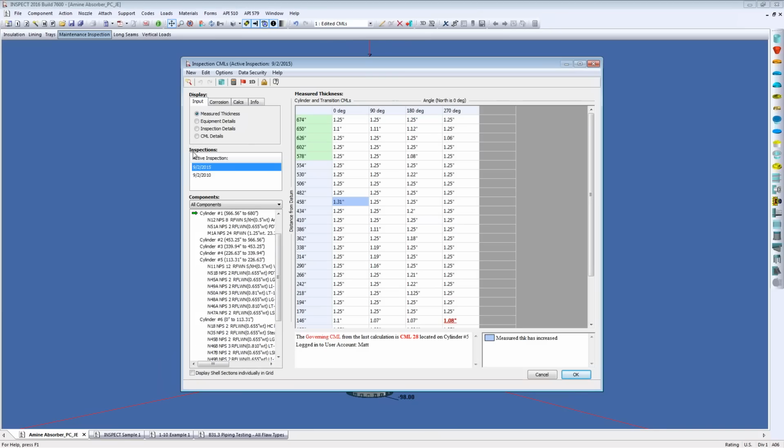And you can see here I've actually got under my inspections two inspections active. I did one in 2010, and the last one was done in 2015. And we'll put some markers in here so you can know there's the governing point, this one, the thickness increase, so maybe we can go back and check that, things like that.